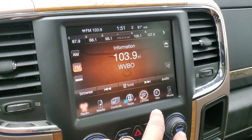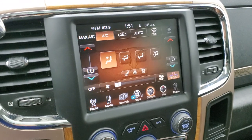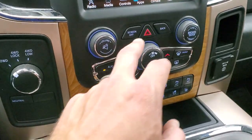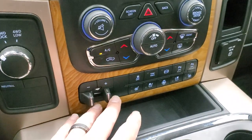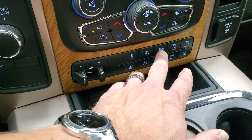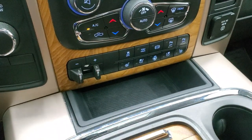You have all your different climate controls here as well. And then you have all your different apps that you can do. Down here is your four-wheel drive, dual climate controls, more tactile climate controls, tune and volume controls as well. Does have a factory brake controller, stability control, tow haul, exhaust brake, parking sensors, heated and cooled seat buttons, heated steering wheel buttons down there as well.